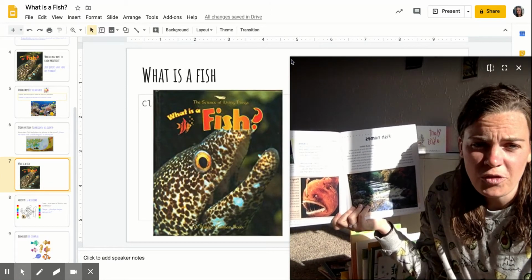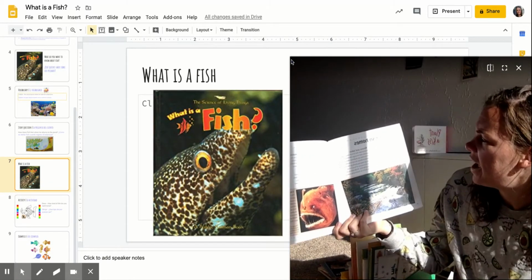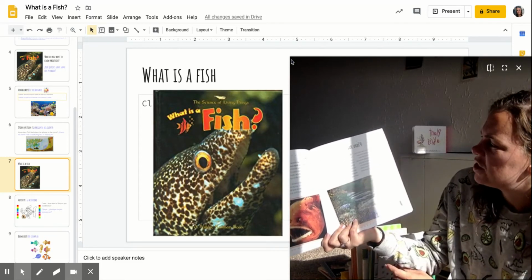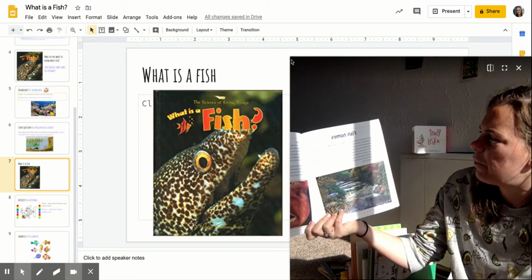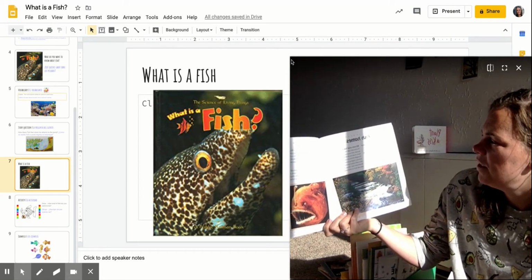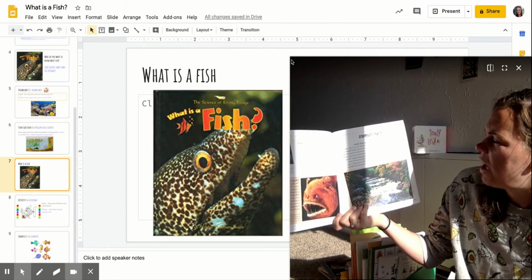Remember, the home for an animal or a plant is also called the habitat. That was our word for today. Natural homes are called habitats. Some fish live in freshwater habitats like rivers, and others live in saltwater homes like the ocean. Some habitats are cold and dark, and others are warm and bright.